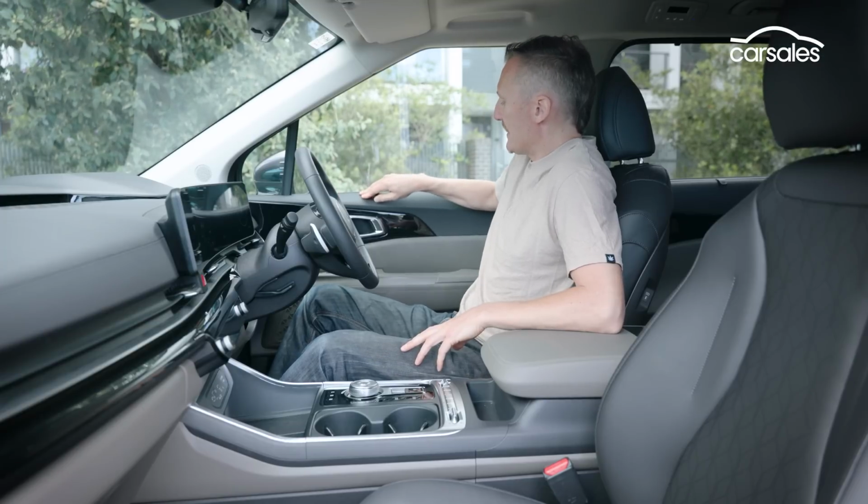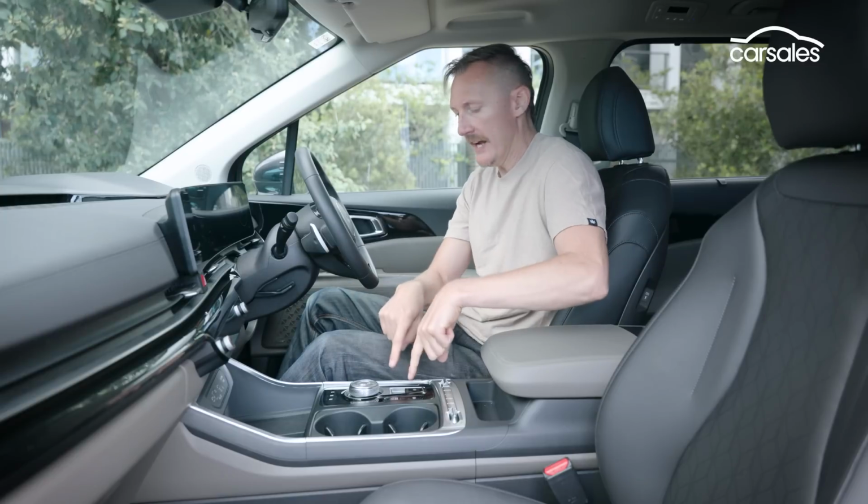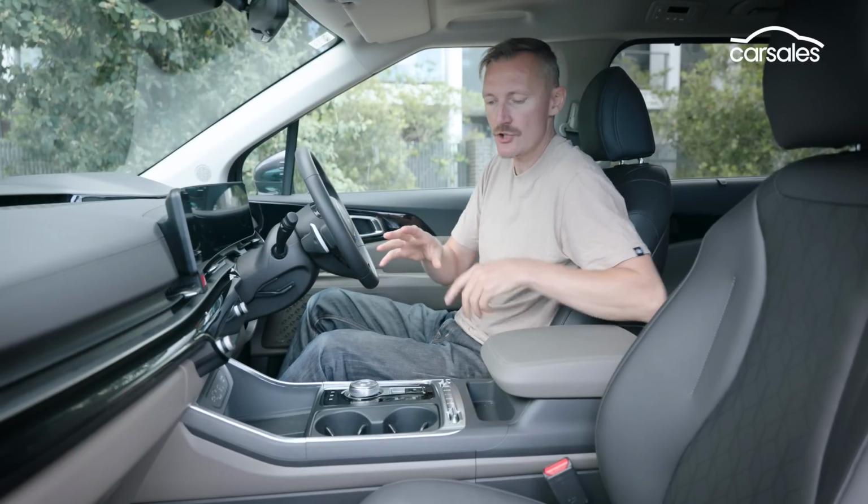Soft touch plastics here, synthetic leather on the doors and on the dashboard. And I like the piano black accents. There's a little bit of piano black here and on the doors, but not too much. And the seats too, they're really good.